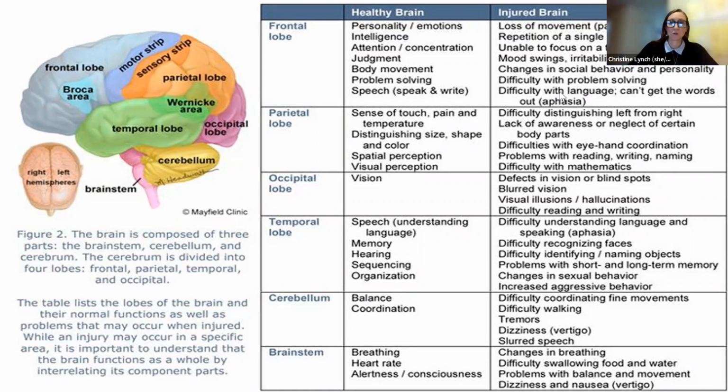Yeah, of course. So your frontal lobe is going to be more of your executive function, planning. In the healthy brain it also involves your personality, intelligence, some emotion, attention and concentration. Those are executive functions, along with judgment, some body movement, and problem solving. And speech, so that's the speaking and writing.